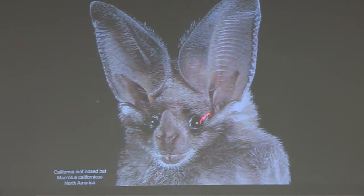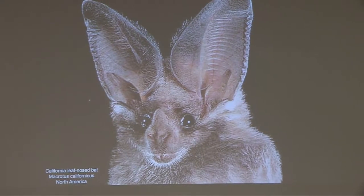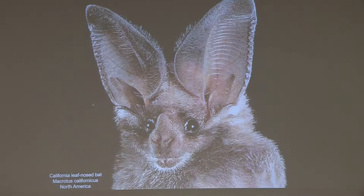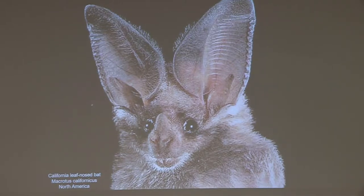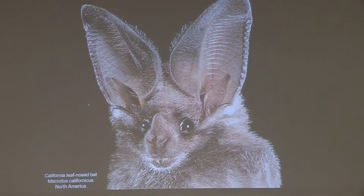On the other hand, big ears, smallish kind of eyes, indicate an insectivore. They use those big ears and echolocation to listen for the sound of echoes bouncing off bugs. So this would be an insectivore. Smallish kind of eyes, big ears.